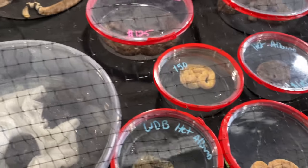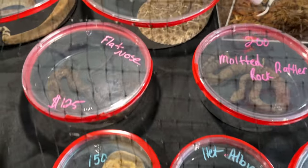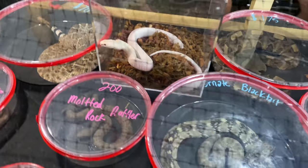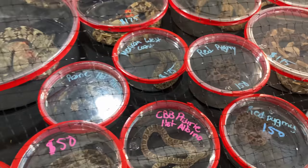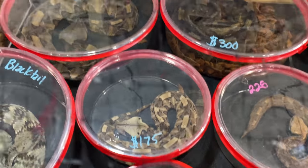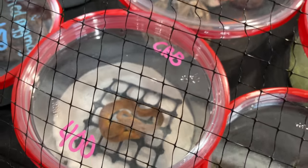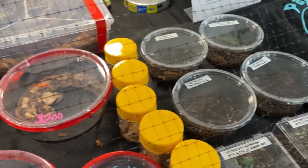Got some hots over here. I know Hamburg, everyone wanted to see more of the hots. So I haven't seen too many hots here today, but they got plenty here on their table. Check out this guy. Pretty cool. We got some. What are you doing? Gaboon vipers. Some big ones. This one's pretty. Quite a few hots. We got some scorpions over here.